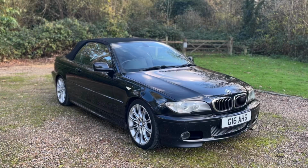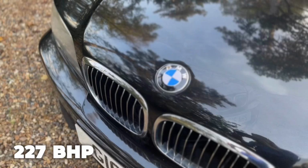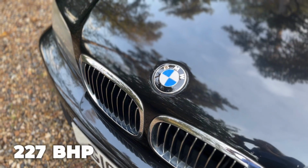Let's talk about performance. So it's a 3-litre naturally aspirated straight six with 227 brake horsepower and 300 newton meters of torque.